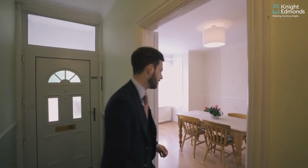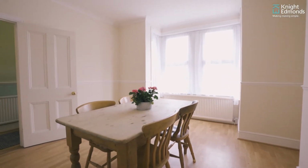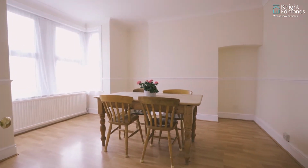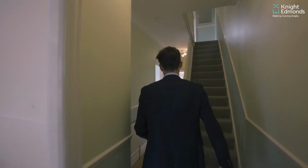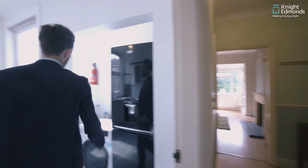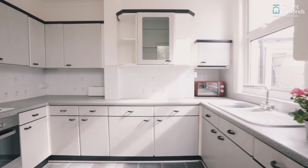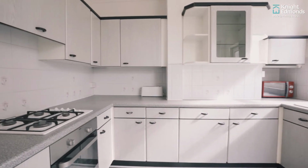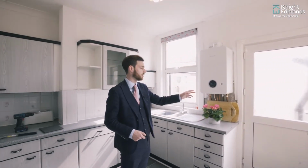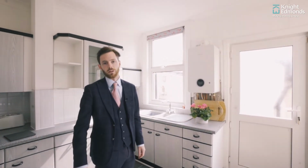So immediately when you step into the home, you're greeted with one of the two reception rooms, a great space for entertaining. Moving on through the property, we've got the kitchen here on the left-hand side. Nice alcove there as well to put your washing machine, fridge, freezer. Plenty of worktop space, gas hob. It's a great space for a big family. You've also got access to the garden there, which I'll show you a little bit later on. But let's go and take a look at the other reception room.